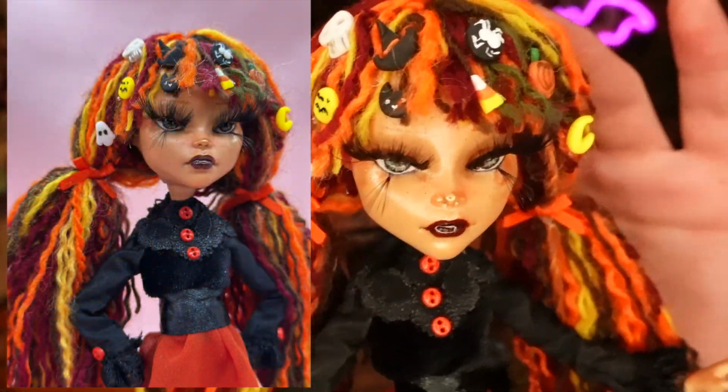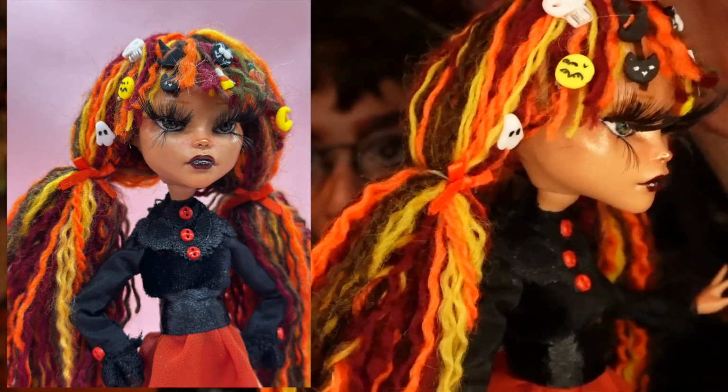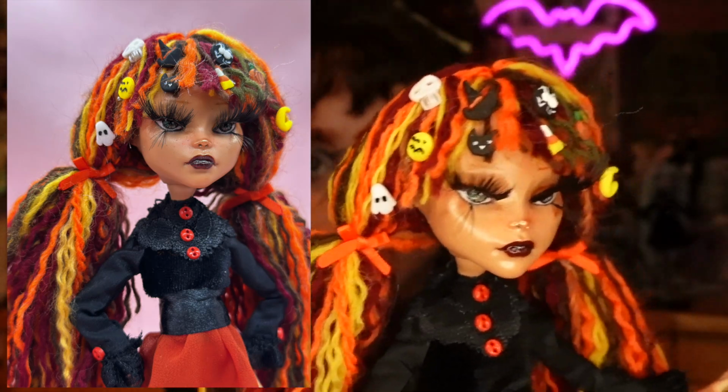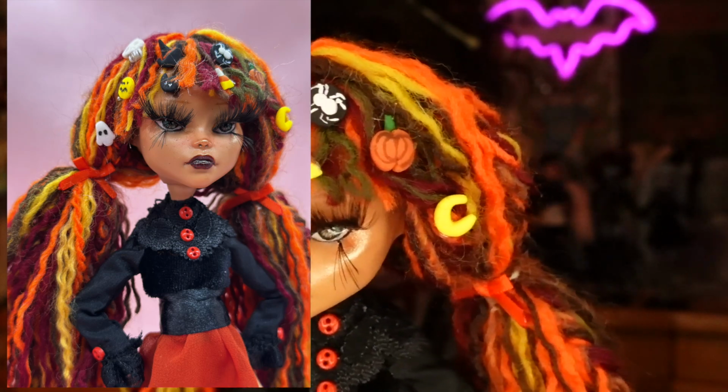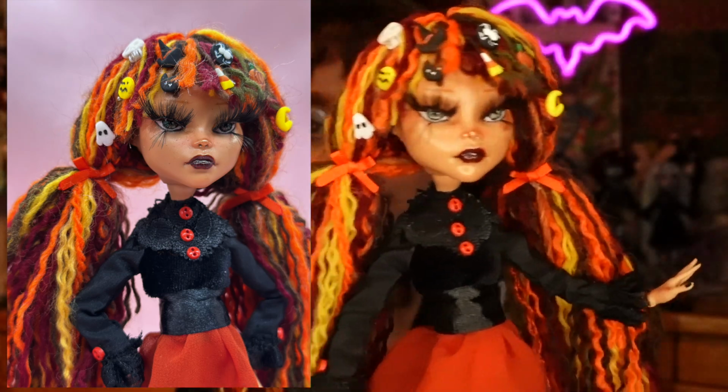So she's got all these cute little hair clips, which are little bats flying over the moon and little ghosties and skulls and witch hats and cats and candy corns and snakes and spiders and pumpkins and moons. I made these all out of clay.